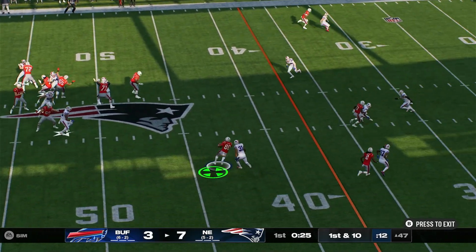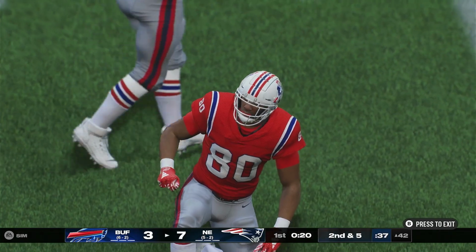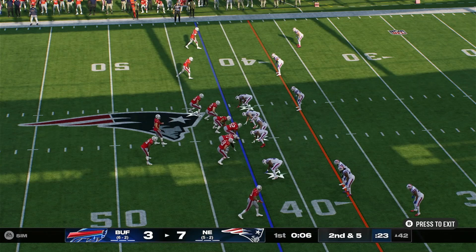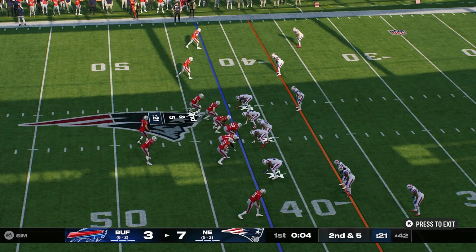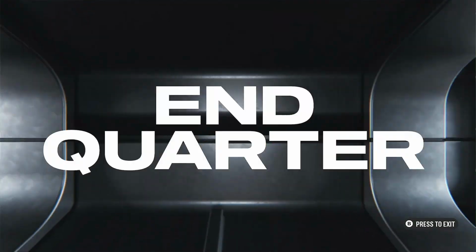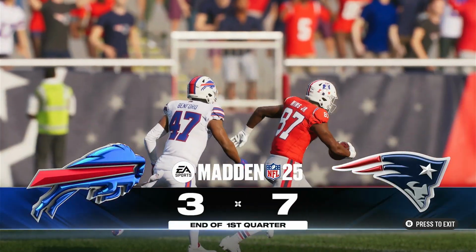Looking to throw. May. Looking middle, and that's complete. And a 5-yard gain gets him to the 42. After 1, 7-3 the score on EA Sports.